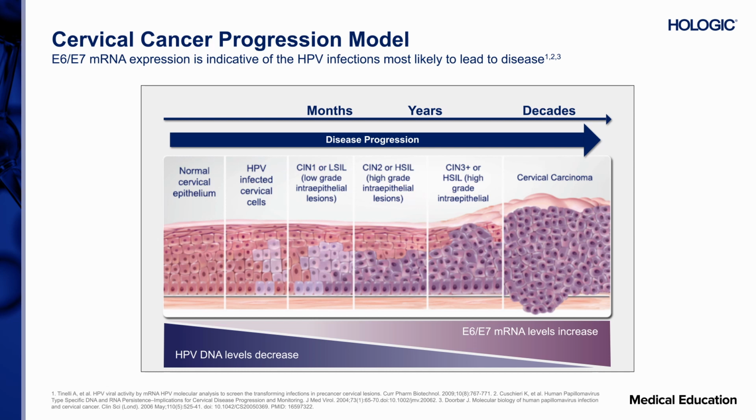On the left-hand side, we are looking at normal cervical epithelial cells, and as we move towards the right, we have progressing cervical disease to cervical carcinoma. This slide demonstrates the pathological changes characterized as CIN induced by the expression of E6, E7 genes.